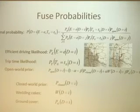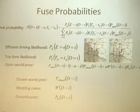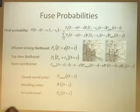I'll skip the math here, but this is just to say that we put this all together in a Bayesian probability framework, so it's all mathematically principled, and we didn't have to come up with how much we're going to weight the different components and things like that. It just all fell out of the math nicely.